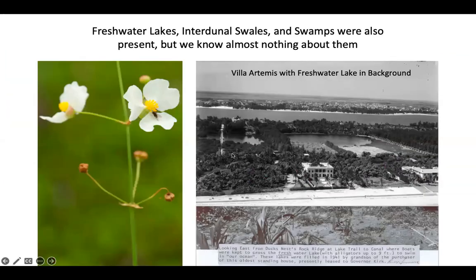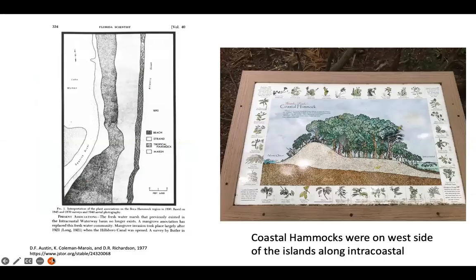There are also freshwater lakes, interdunal swales, and swamps present, but we know almost nothing about them. There are remnant pockets of freshwater still present on the barrier island, but this is not one of the main ecosystems we find ourselves working in.